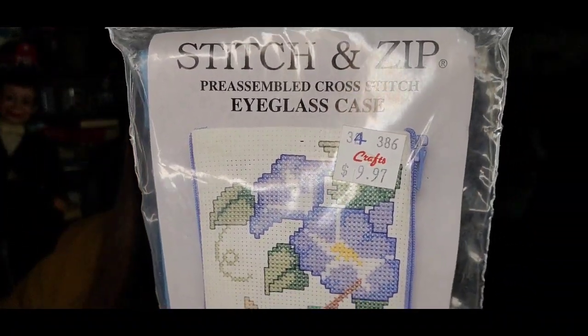Up next, this is a cute little stitch and zip. That is what they look like. These sell really well. This one was originally $9.97 and it sold for $14.55 plus shipping. The buyer's a little over $20 all in. This one is hummingbird, which is a great pattern or subject matter when it comes to cross stitch because a lot of people like hummingbirds. This is like a little eyeglass case. We paid $2 for this, and it's $20 all in. It'll be about a $10 profit for us after fees.